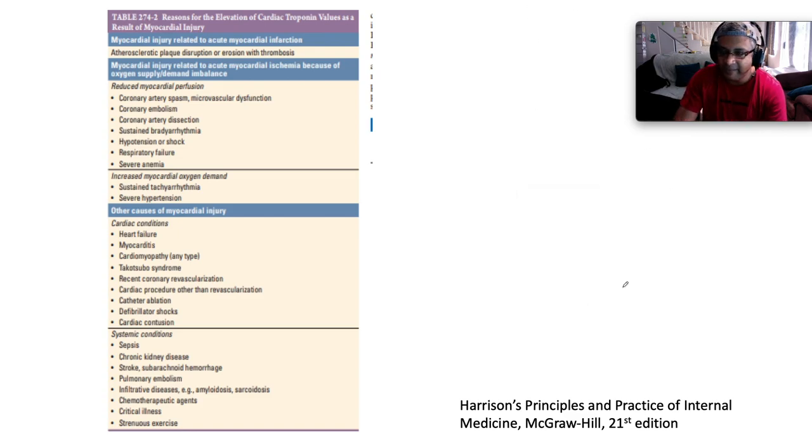It doesn't always indicate myocardial injury in the setting of a STEMI or an NSTEMI, right? It could be due to acute MI, yes. It could be myocardial injury related to the acute myocardial ischemia because of oxygen supply demand imbalance, which is type 2 MI, which can be due to a variety of causes, reduced myocardial perfusion or increased myocardial oxygen demand, especially in the setting of sustained tachyarrhythmia and sustained hypertension.